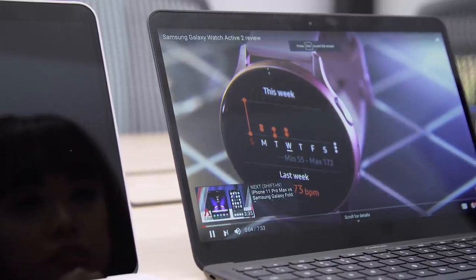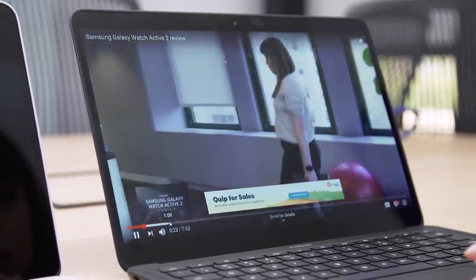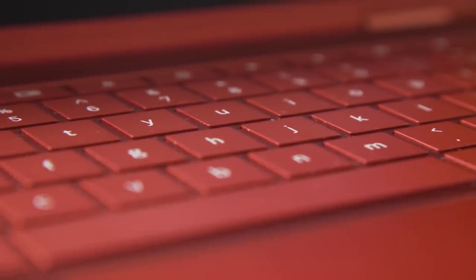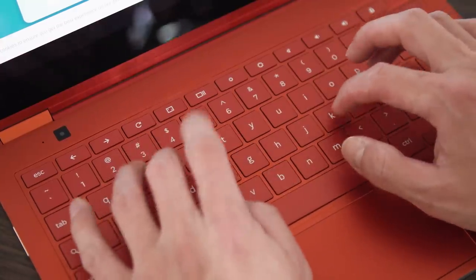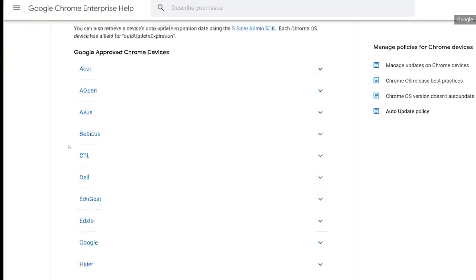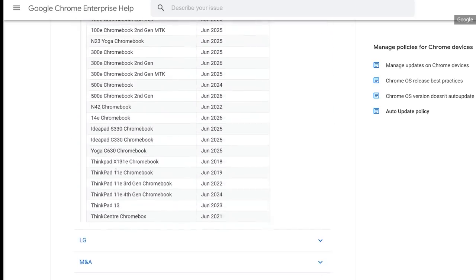Many cheap Chromebooks still come with small, low-resolution screens, but at this point, there's no reason to settle for anything less than 1080p. Obviously, keyboard quality is a bit more subjective, but you shouldn't settle for a mushy piece of garbage. As for software support, Chromebooks get regular updates automatically for about 6 years from their release date. Google has a support page that lists the auto-update expiration for virtually every Chromebook ever, but a good rule of thumb is to buy the newest machine you can to get the most support.